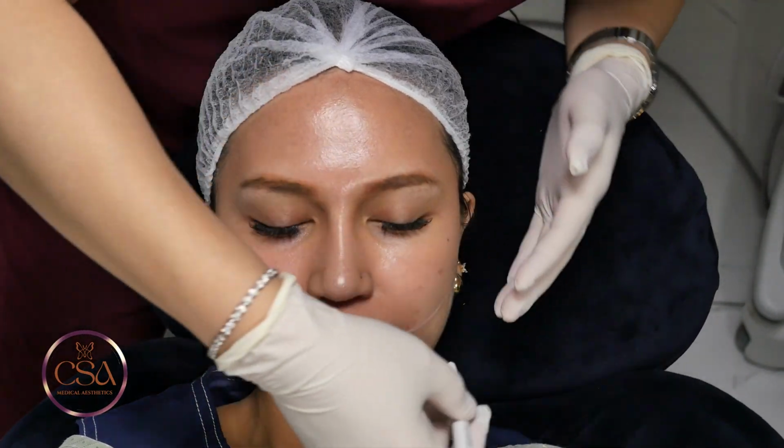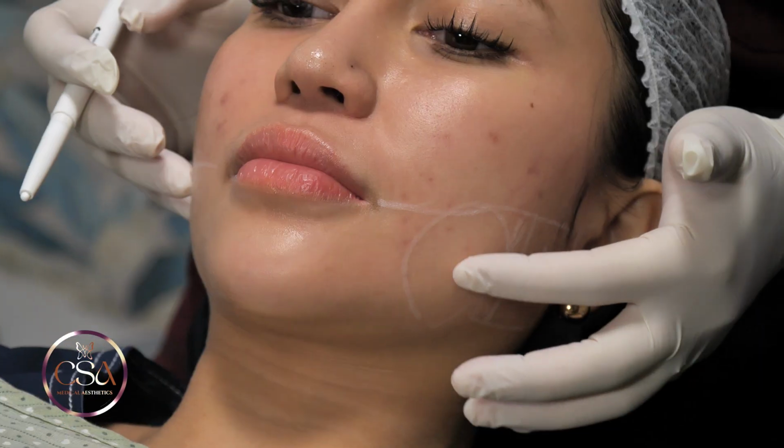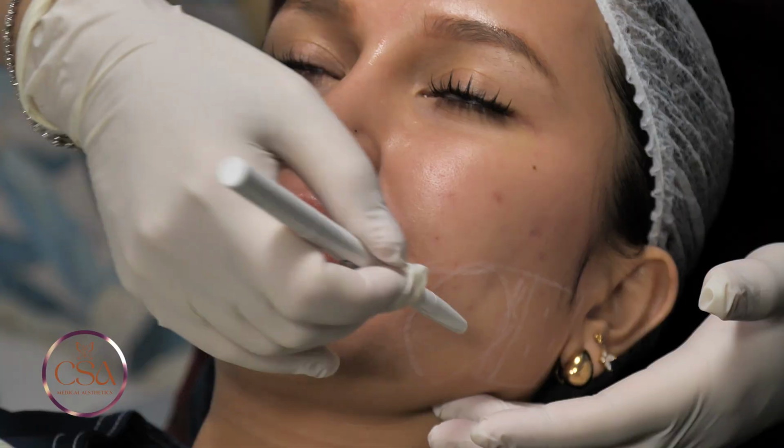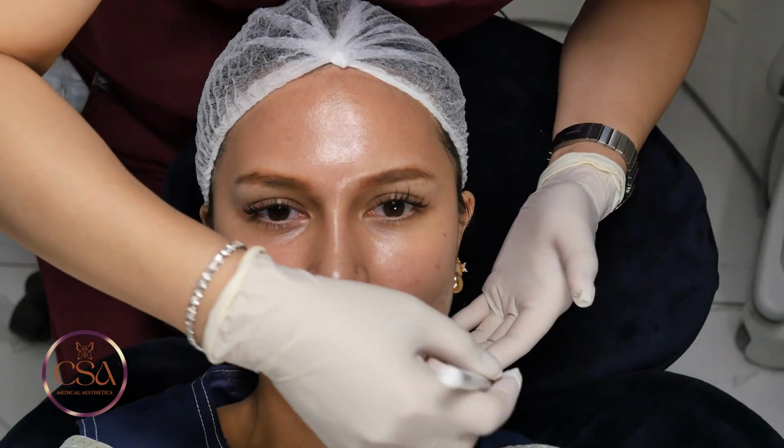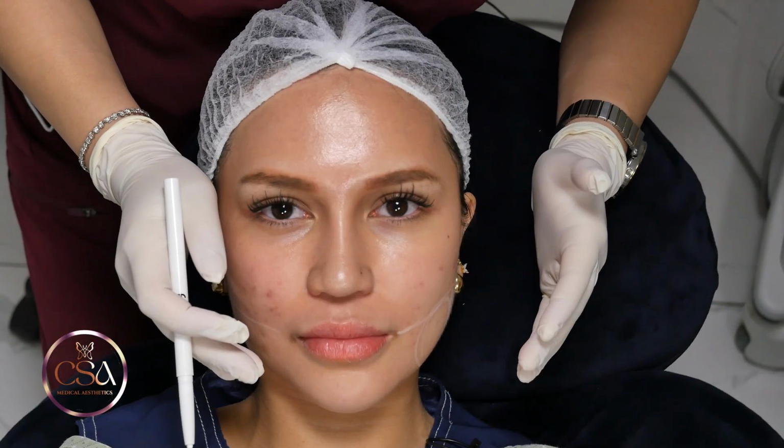Then after doing this, we'll be also working on the jowl here. This is the main concern of Kim, the left jowl here. She's maintaining that very sexy jawline there.